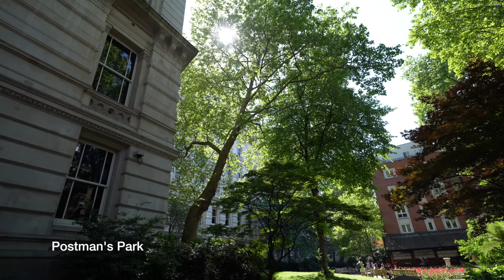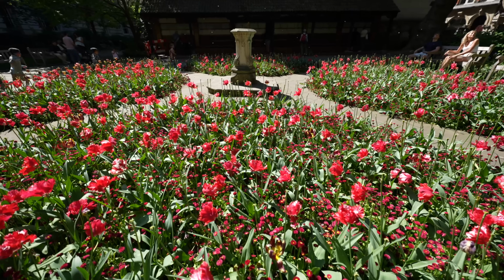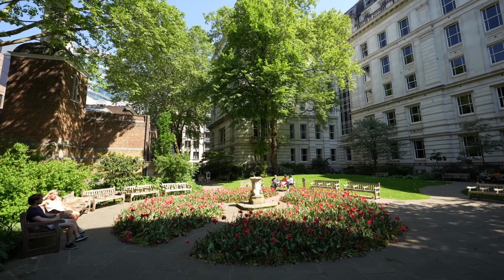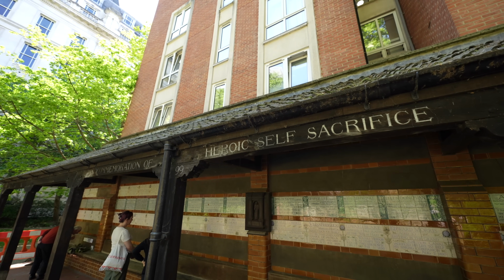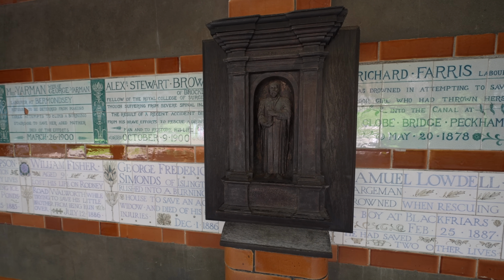Lastly, we have the tiny Postman's Park, which is a small green space that's easy to overlook but worth taking a moment to reflect in. Here they have a unique memorial that honors everyday people who died while saving others. It's quiet, meaningful, and beautifully done, making it a nice small park to explore.